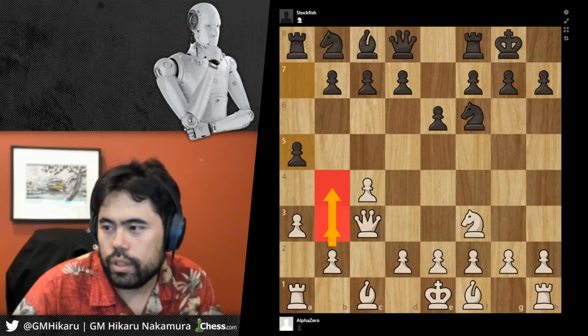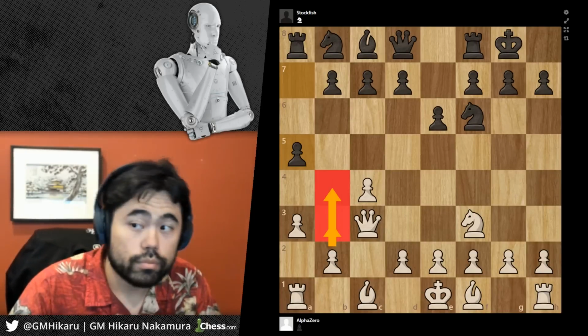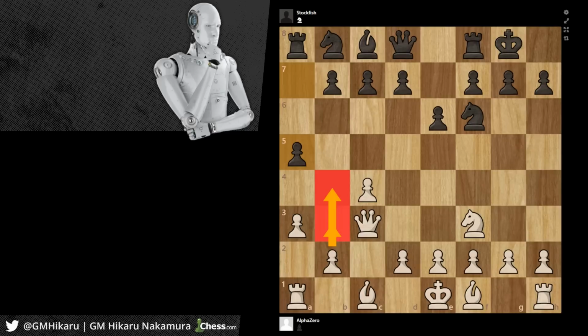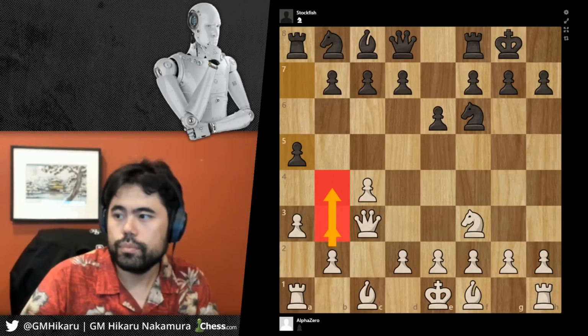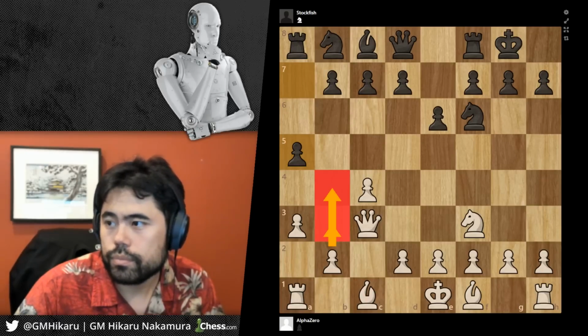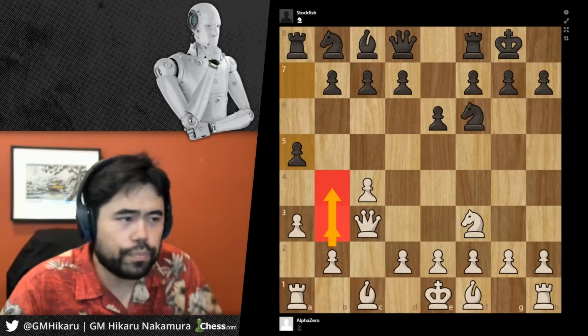Okay, I'll turn it off. Sometimes the camera goes out of focus, so is that better? It's still not good, is it? Okay, you guys, so all right, anyway, whatever.